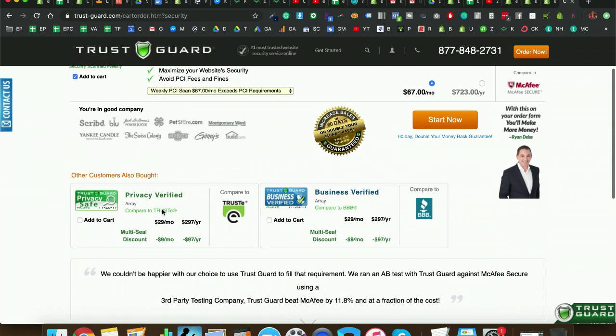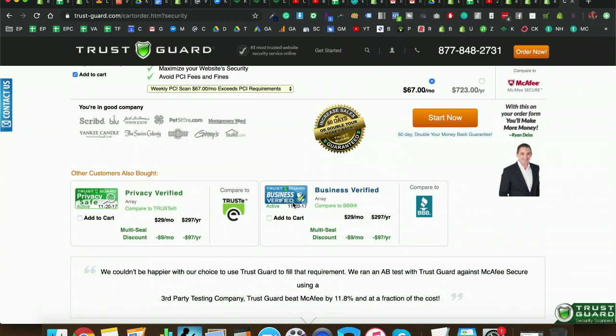The other things that I recommend doing are getting their privacy safe and business verified seals, because these are very good seals to have on your website. Trustee is the old version.